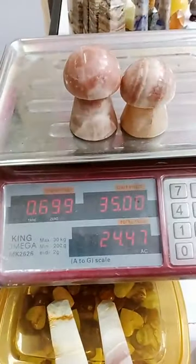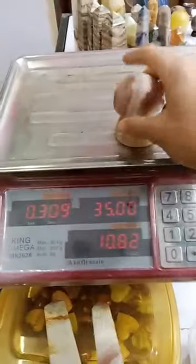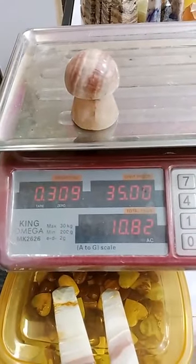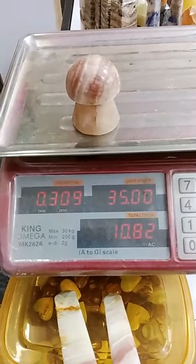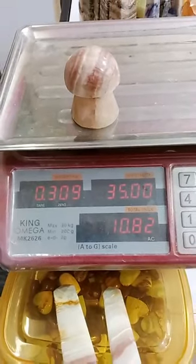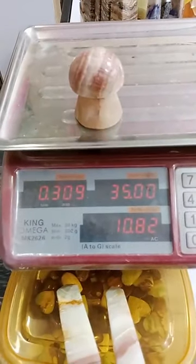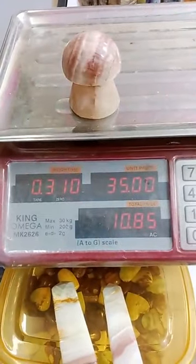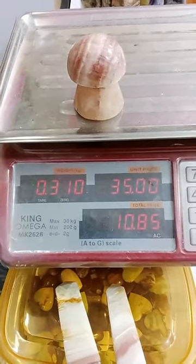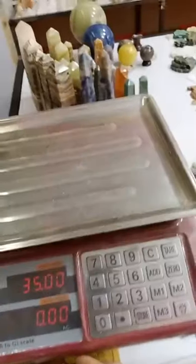Claim small one, thanks. Okay, so the small one. This is the small one. So $10 for this one. This one, please. $10 for this one. Okay, thank you so much. This piece also goes to your basket for $10.